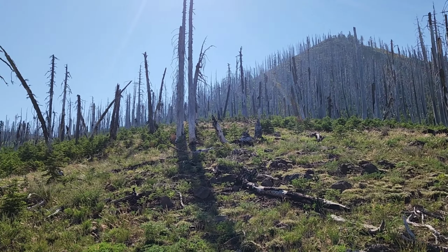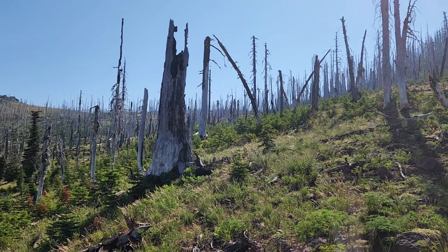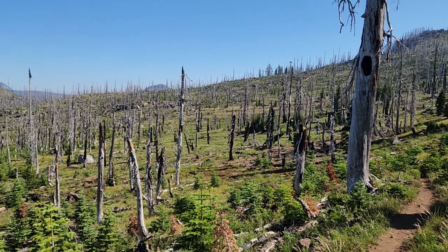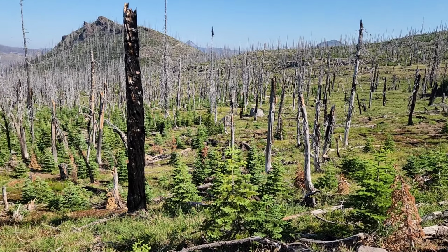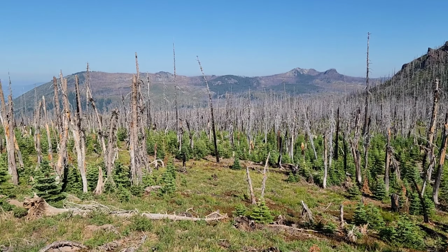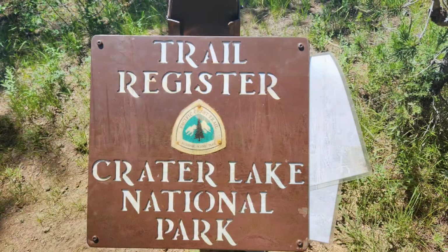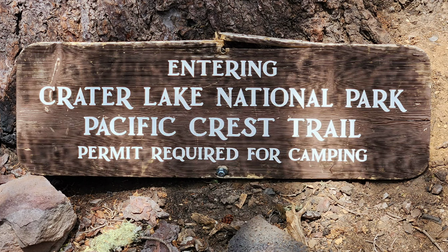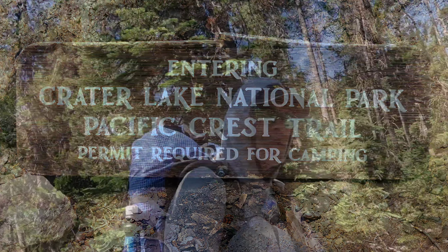Fire must have just raged through here. Wow. Just took everything. But you see, there is a lot of regrowth. Looks like maybe 8 years of regrowth. Wow.